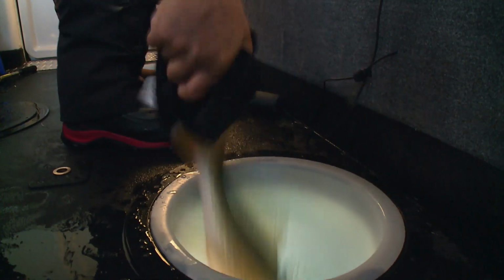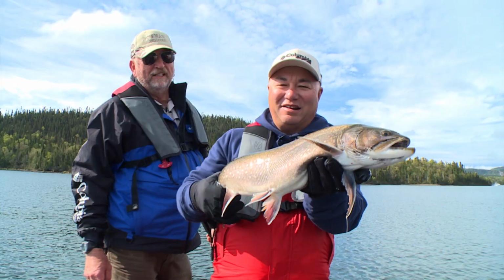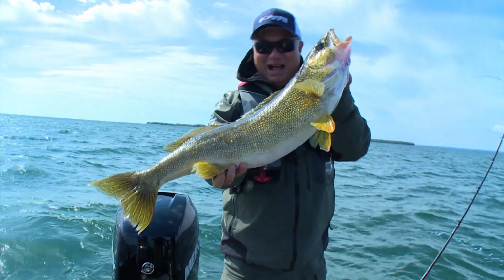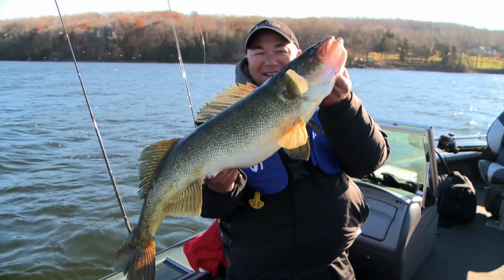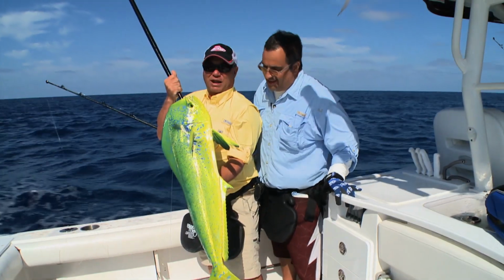Wow. That is a fish of a lifetime. Go, boy. Wow, that thing is a monster. They fight hard, don't they? Look at that magnificent fish. Look at the size of that fish. There he is again. The color is incredible.